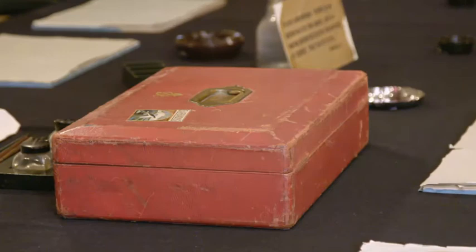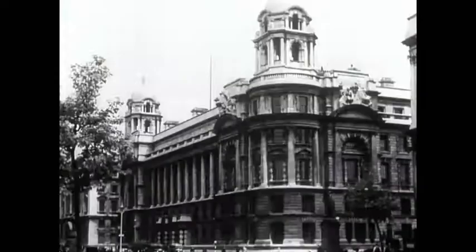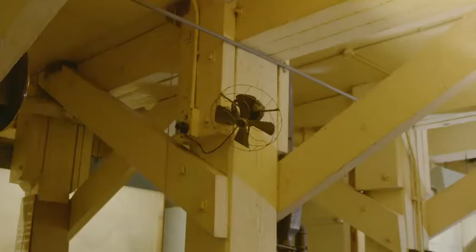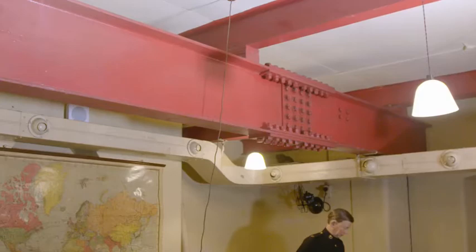Creating the Cabinet War Rooms was a daring maneuver. An enemy target, hidden in plain sight. But converting an old and already established building had its limits. It was never bomb-proof, but people who worked down here felt safe. It was made up as we went along, it was strengthened, and it was good enough, and that's all we needed.